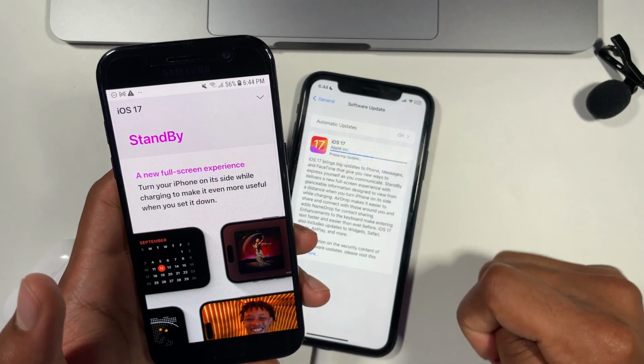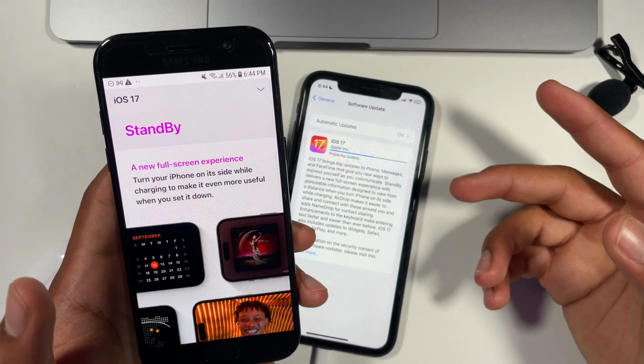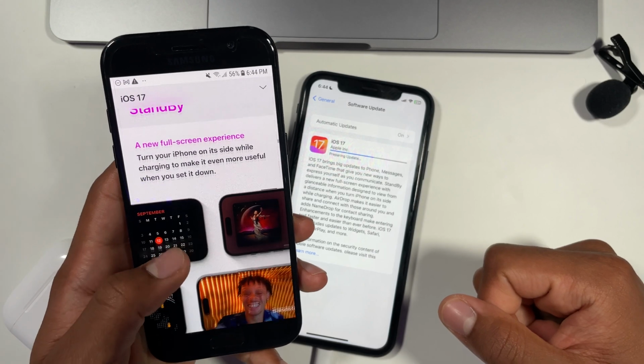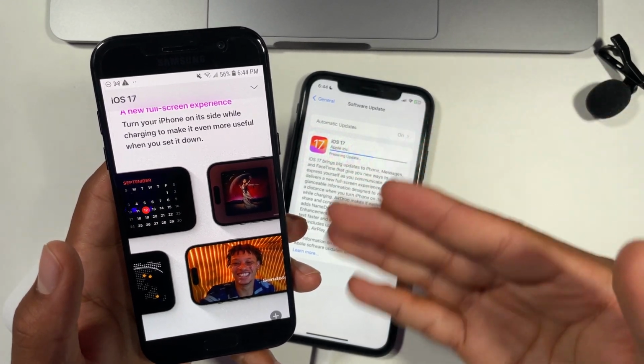Now, this is the new StandBy feature. It's a new full screen experience. So as long as you turn your iPhone on its side while charging, you can make it even more useful when you set it down. So you could use this as a nightstand clock to check your dates or just display some nice photos.